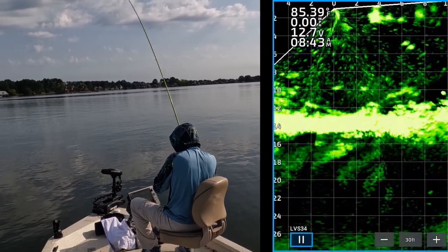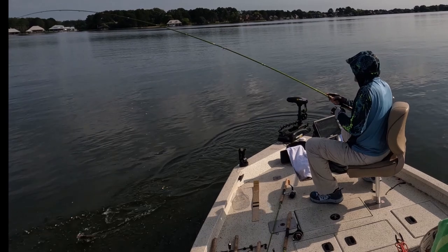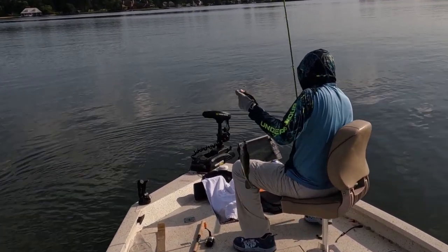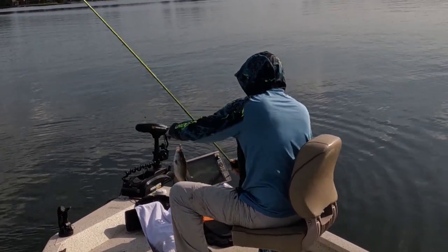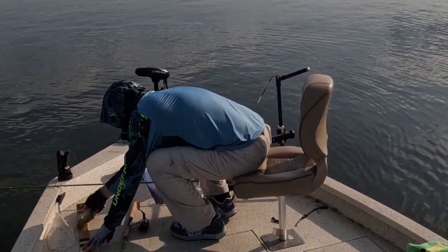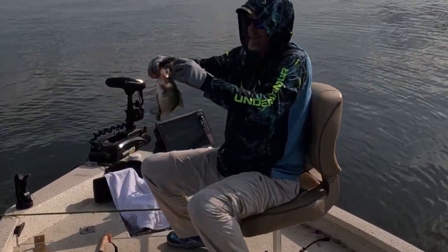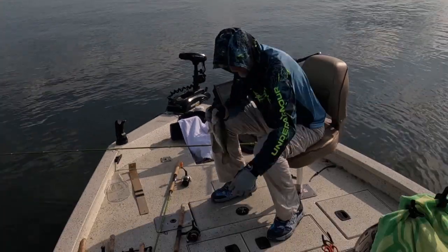There he is. 843. It's 10 feet out. Nice keeper size. Right at 11 inch, black crappie. Keeping this one.